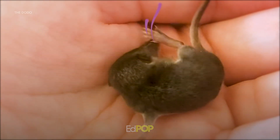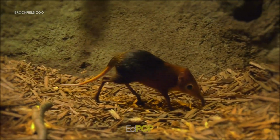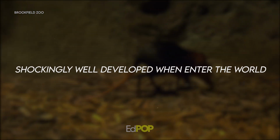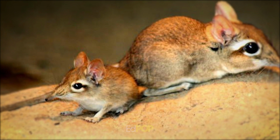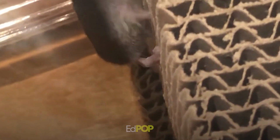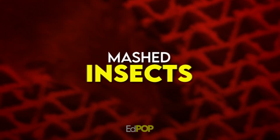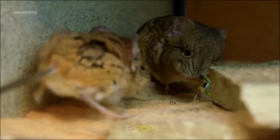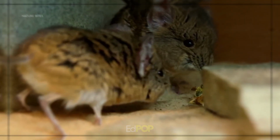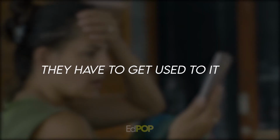Thankfully, baby elephant shrews aren't as weak and helpless as human babies are. These little bastards are ready to run around within hours after being born, and are shockingly well developed from when they enter the world. As mammals, baby elephant shrews subsist on their mother's milk for about a week. After that, they are slowly weaned off of milk with a mixture of mashed insects. And that's not even the worst part. The insects are chewed up by the mother elephant shrew and then transported back to the nest in her cheek pouches. Hey, this is the stuff they're going to be eating for the rest of their lives, so they have to get used to it somehow.